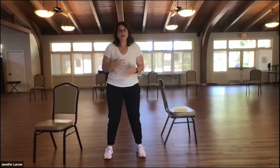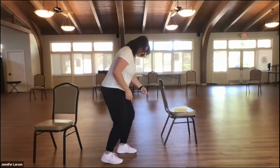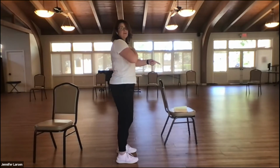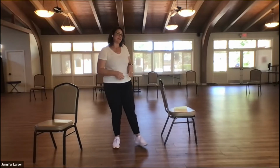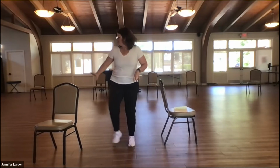Remember that for when you're walking. If you elevate your eyes, if you're walking and you're looking down, you lift your eyes up, you start to lift that chest and your posture improves. So your eyes lead a lot of your movement. That's important to remember. All right, next up is a toe tap.